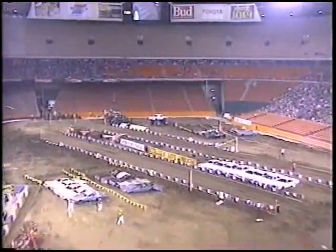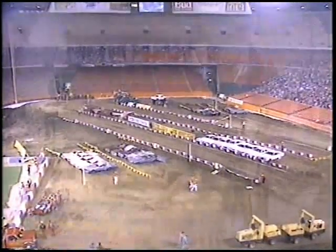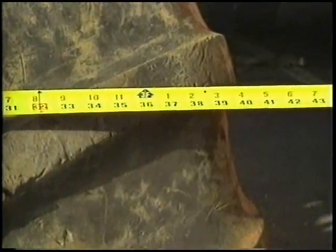As we prepare to continue qualifying here at Anaheim, Chris Chapman had a chance to take a look at things up close earlier. I'm standing next to a monster truck tire just to give you a better perspective on how big these tires really are. Each tire is about 3 feet wide and about 5.5 feet tall.